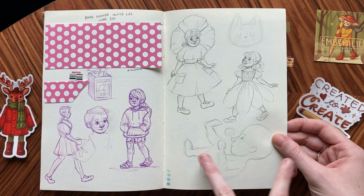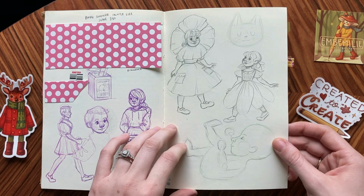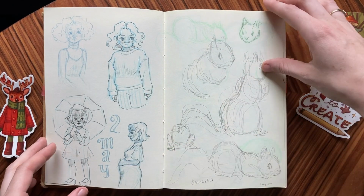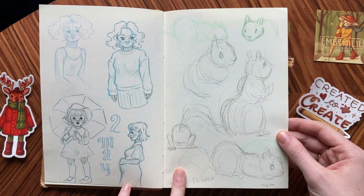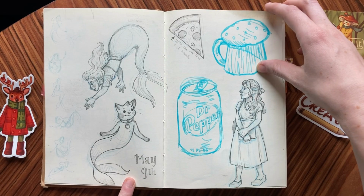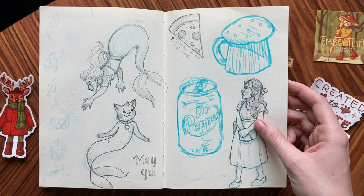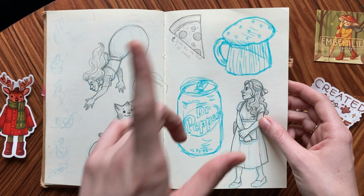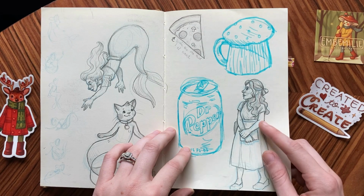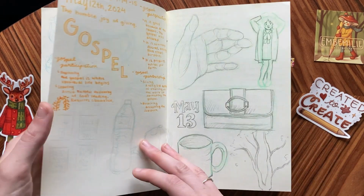Eowyn was about this size when I drew this, which is kind of fun, in the womb. So little. Now she's 1, which is crazy. Some squirrel sketches. More mermaid had just started and I was like, am I participating? No. And I was craving pizza and Dr Pepper. That was based on a picture of my sister.